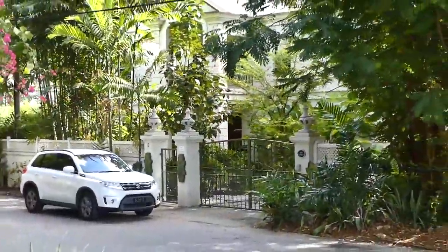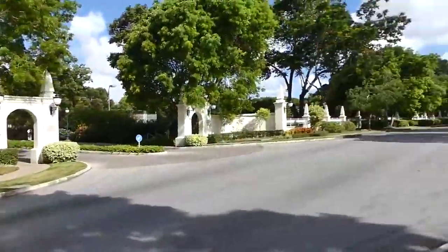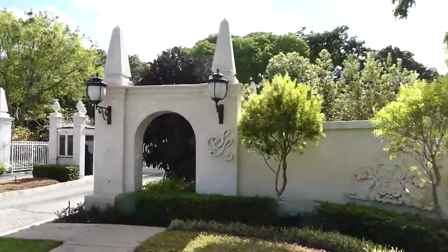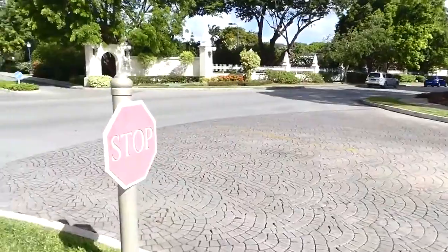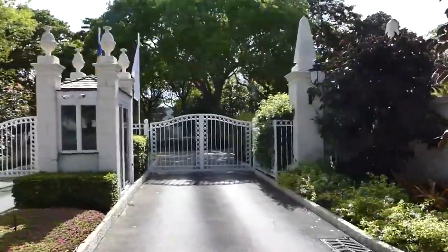Nice house there. That's a golf club. You know, it's just got a nice logo. That's the villas, isn't it? Yeah. Wow, it looks cool in there.